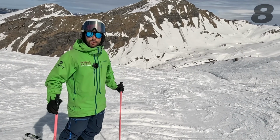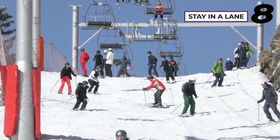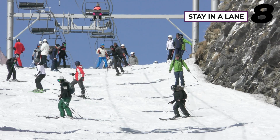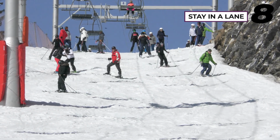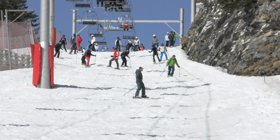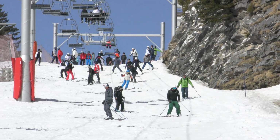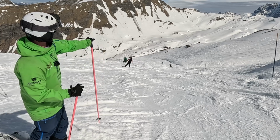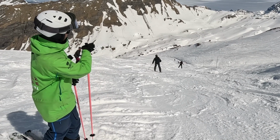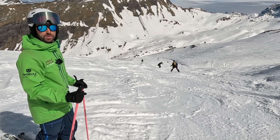Okay, so a little tactic for when you get to the narrow, crowded pistes. Rather than doing left-right turns where you would be weaving in and out of the traffic and hoping that people aren't going to wipe you out from above, rather than doing that, I'll stay in my own lane and I'll just repeat my turn into the side. So I don't actually do a turn into the left, into the middle. I'm just going straight, right, and just repeating that so I can stay in my lane and then stay away from the traffic. I'll show you what I mean.